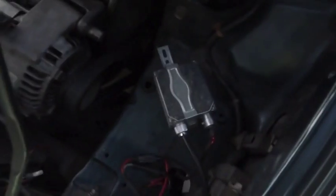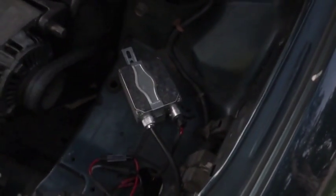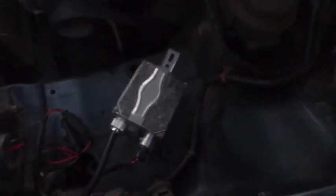This is the HID ballast, which I bought not too long ago. My old one was located in the fender well. It came undone and I ran it over, so I just bolted this one here for the time being, and it seems to work. It's actually bolted down, so it's not moving anywhere. You can always unbolt it if you want to relocate it later. Sorry if you can't hear me, the engine's pretty loud.